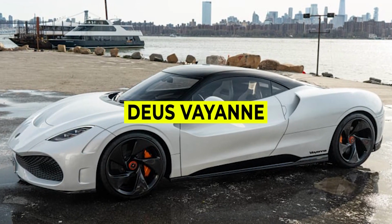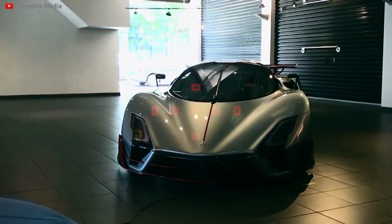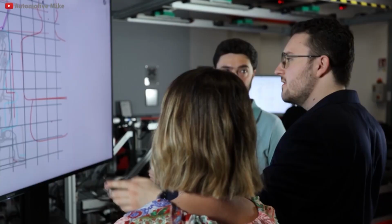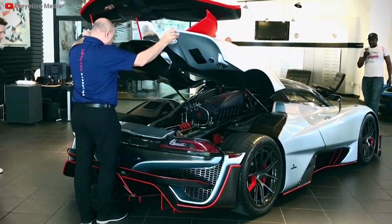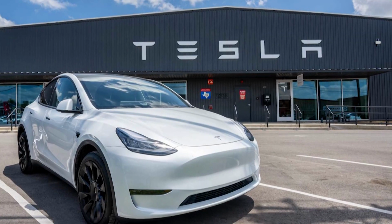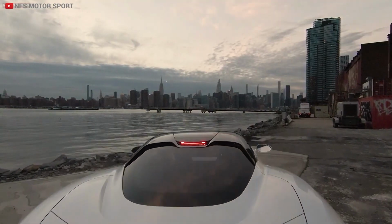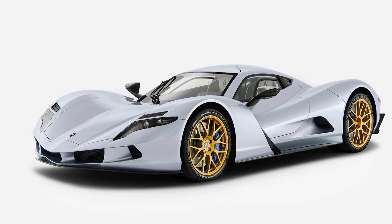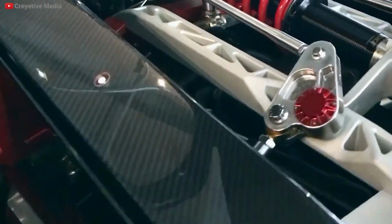The Deus Vayanne. We were just as shocked as you were when the Deus Vayanne showed up at the 2022 New York Auto Show. The marketing team for the business was joking around with the car and making wild claims about how well it would perform. If it can live up to those claims, it will give companies like Tesla and Rimac something to think about. The Austrian startup sees the Vayanne as a competitor to the Lotus Evija and the Aspark Owl. However, when it comes to power output, it easily beats both of these cars.